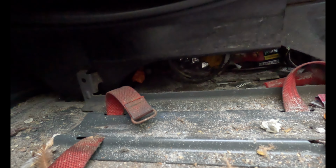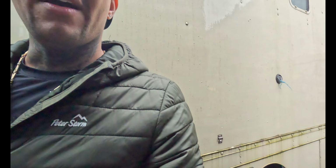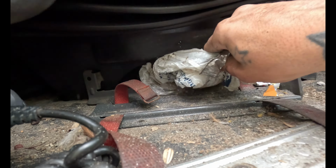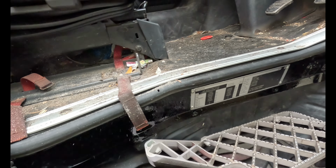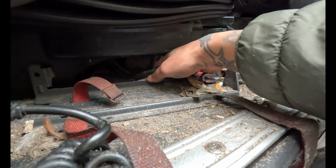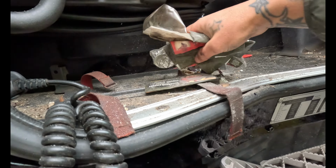Look, I pulled loads of things out. I don't know what that does. Sugar, not too sure what it is. I think I'm going to have to take the seat out or something like that. Oh man, I just can't believe how much stuff is in there. Oh my god, pulling stuff out. What's that? One of them sausage things. Oh my god.